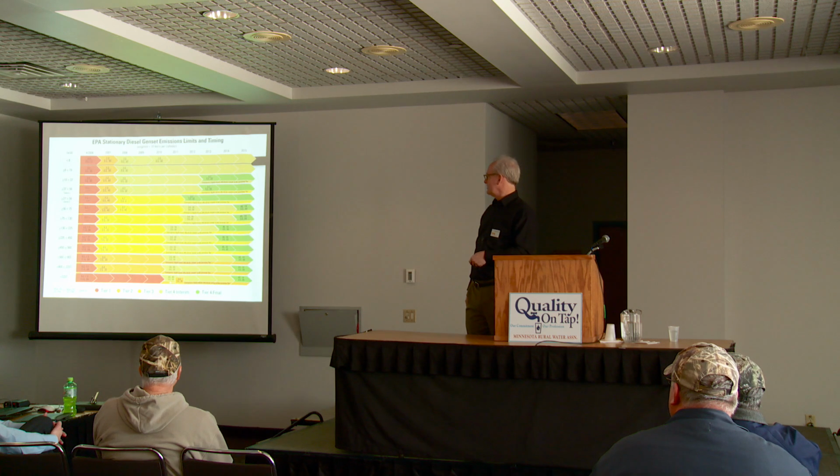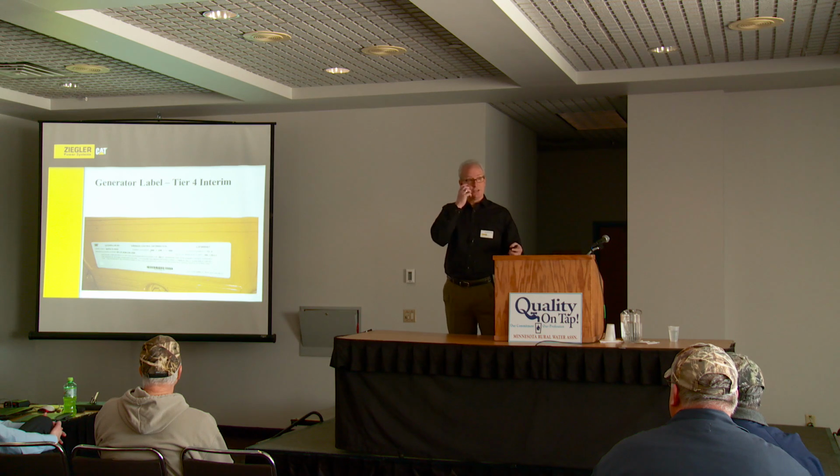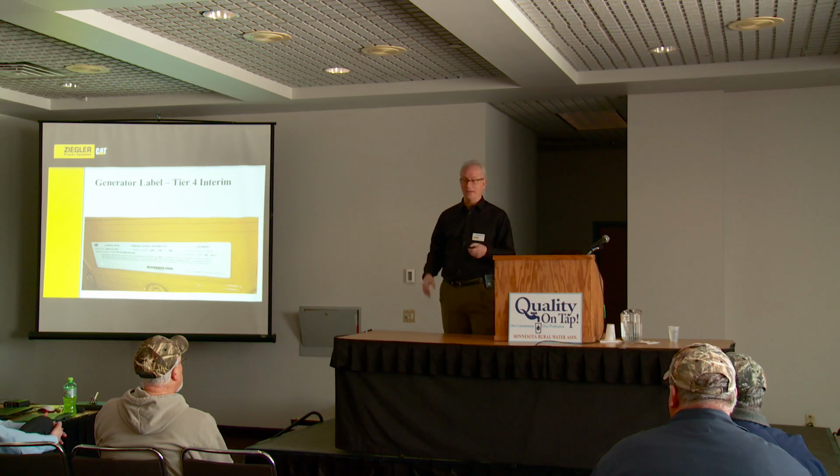So this said down here, in 2011 it was built, and it had to meet tier 2 levels. There's that color tier 2, it kind of says how much emissions it can put out. So that's for emergency only. That's what the label looks like on the engine. So again, if you have these questions about, I'm going to buy this engine, or I have this engine, what kind of label, what does it have on it?